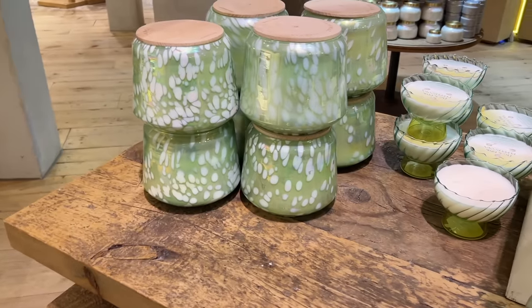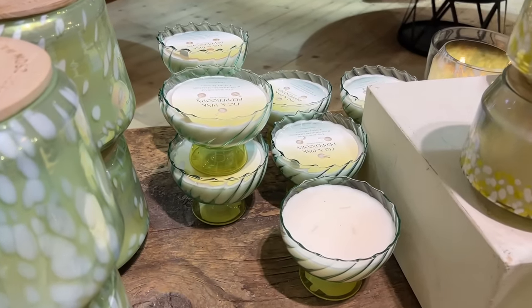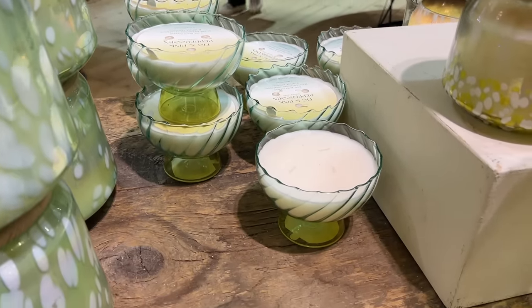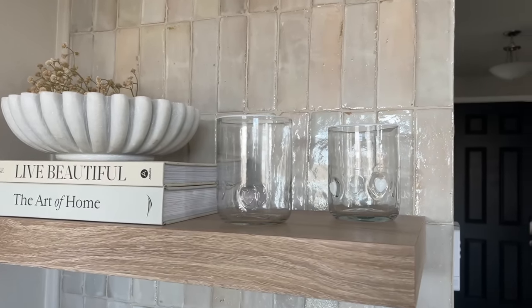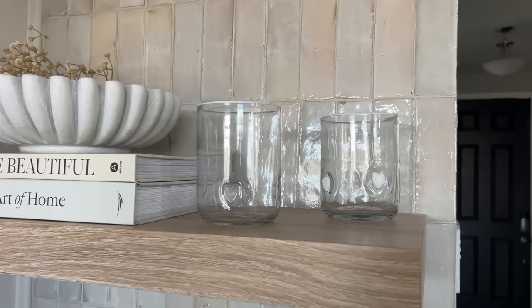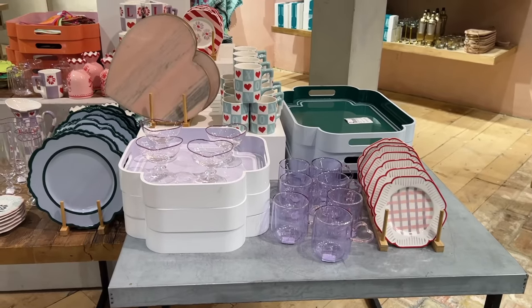They also had some cute Valentine's Day decor. They didn't have my heart glasses that I have here, but I will put some footage of them here. I love these icon glasses for all different seasons. Here are the white and pink heart glasses that I have. They just make me so happy and are such a great price.